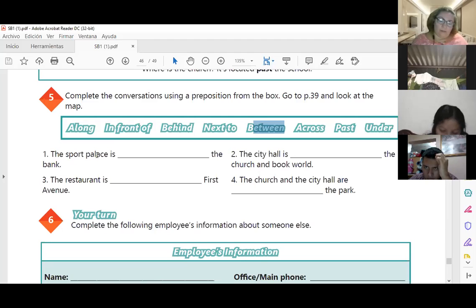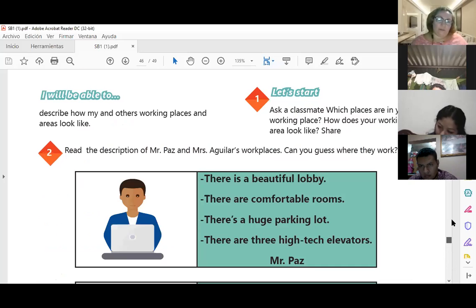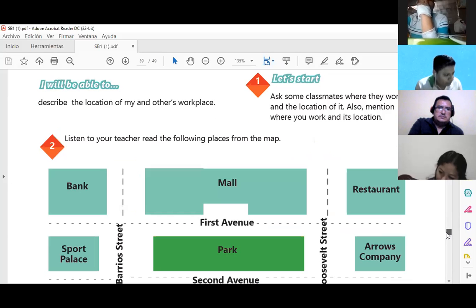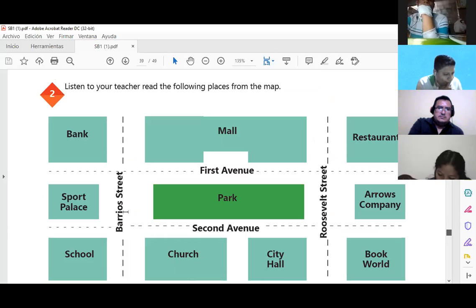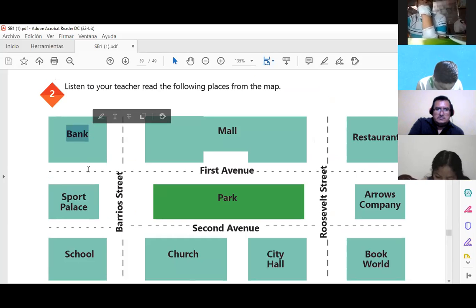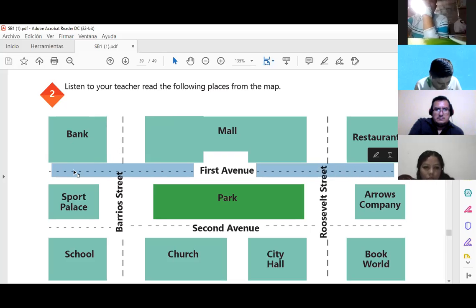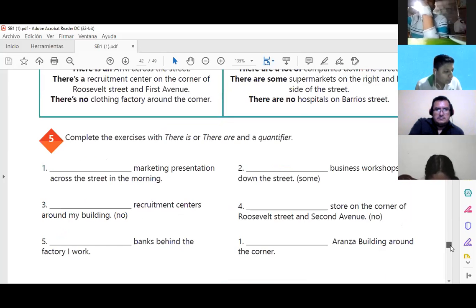Okay. In front. ¿Cuál sería? In front of. Ajá, in front of. Vamos a revisarlo. A ver, the bank, what is it? Yes, en este caso, the sport palace is in front of the bank. ¿Por qué? Porque acá hay una calle, First Avenue. Entonces, it's in front. Okay, that's the word. Very good.